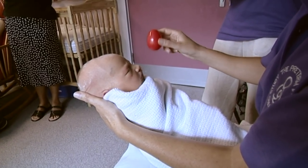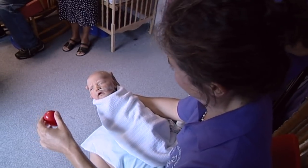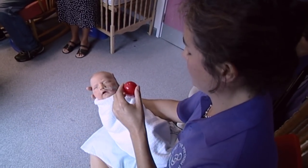When we look at how they react to sound and movement, focus on a sound or movement, and turn towards it, it shows the parents that they're much more aware than I think certainly the parents would think, and also we've been quite surprised by what they do.